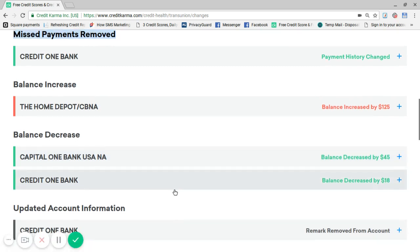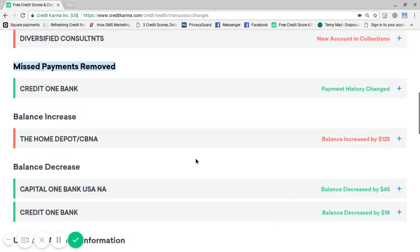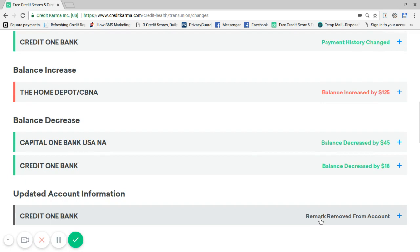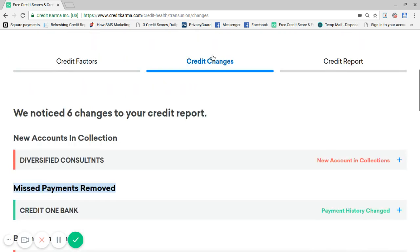And then to his negative remarks, remember they said, oh, he was late for the Credit One Bank. They actually removed the remarks for that account. So we got his late payments removed from Credit One Bank, and then we also got the remarks removed. But now he has a new account here with Diversified Consultants, which we have to get deleted. But that's where you can see the credit changes.